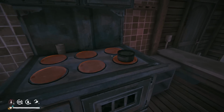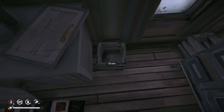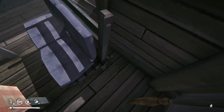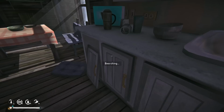What's this cooking pot? 80%? Alright. Got another 82% cooking pot I'll put there. Matches. Nice. Alright, anything behind the toaster? It's a classic maple syrup spawn. There you are. It fell off the counter. That's what it was. Nothing between there.